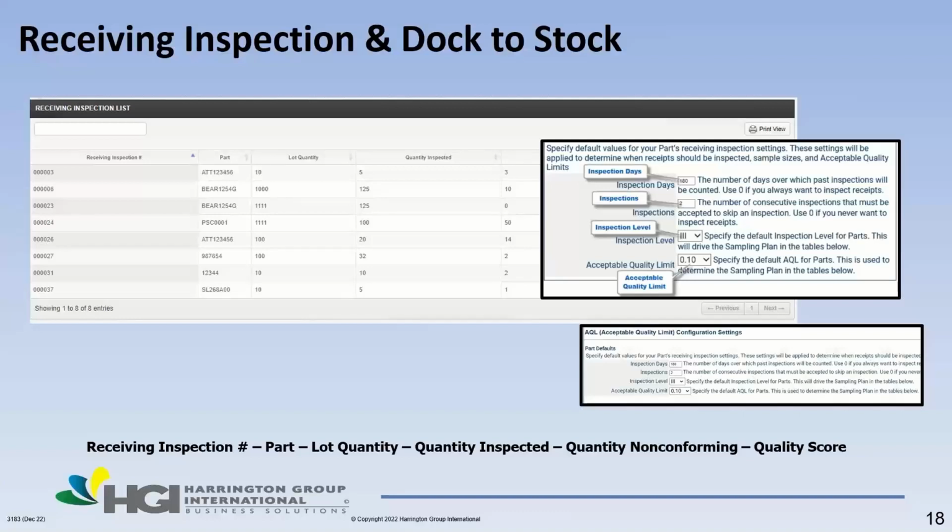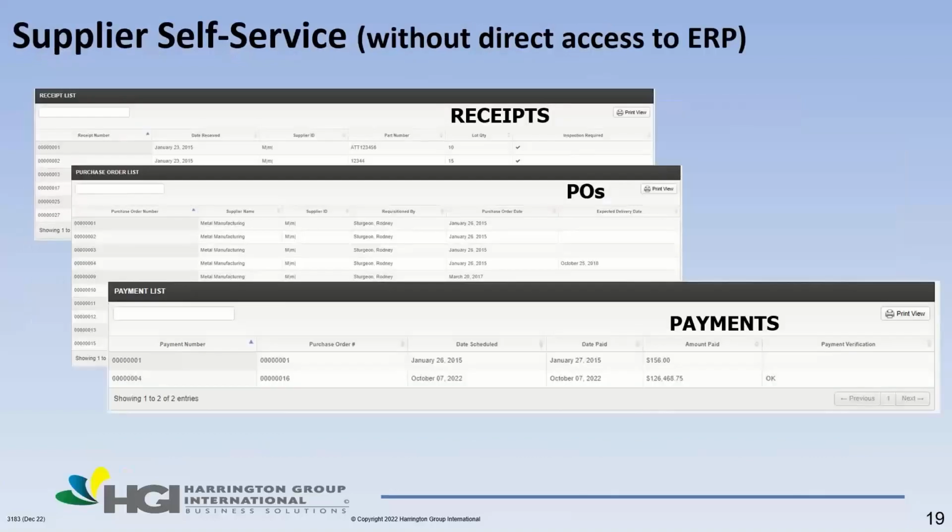So let's simplify it. Let's make it easier. Now, this example has been created over the last couple of years with some of our customers, and it's basically supplier self-service. So when we said improve supplier collaboration, we meant it. Another time-consuming game of phone tag, email tag, can be solved with just a couple of clicks. And when a vendor can go in and do this, they say thank you, and it's very much appreciated.